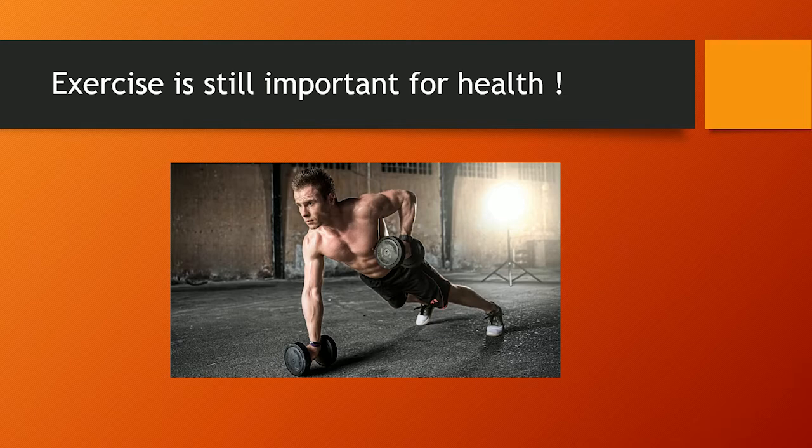That being said, exercise is not the best tool in order to lose weight. It should be part of your program as part of your general health, but it shouldn't be the main focus when you're trying to lose weight. As we've seen, the calories are much more important in the food that we consume.